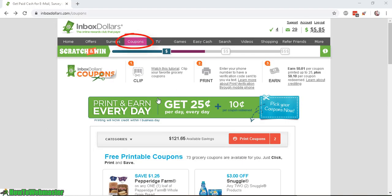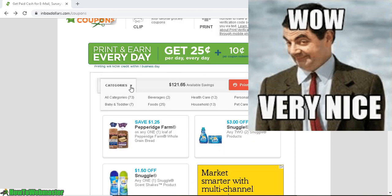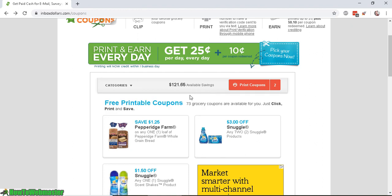Okay, so InboxDollars has this really awesome get paid to print out coupons deal. Basically, you come here and you can print out coupons and get paid 25 cents per day every day, plus an additional 10 cents per coupon redeemed. So here are the coupons, and there are quite a bit of categories from beverages, healthcare, household items, pet care. So let's check out some of these coupons, and these are just your normal everyday items, so that's really cool.